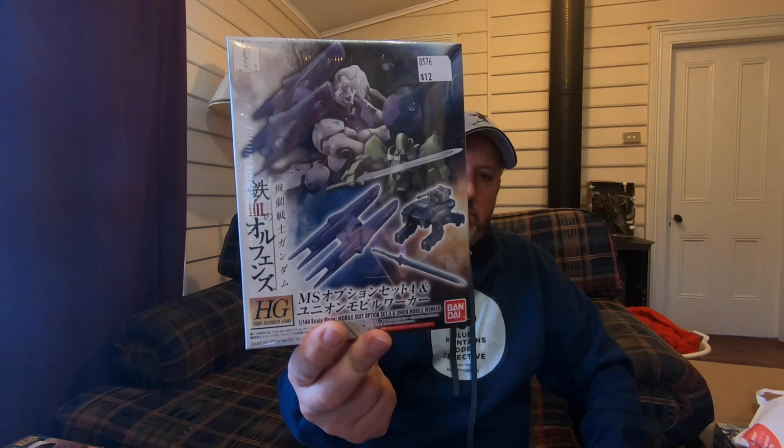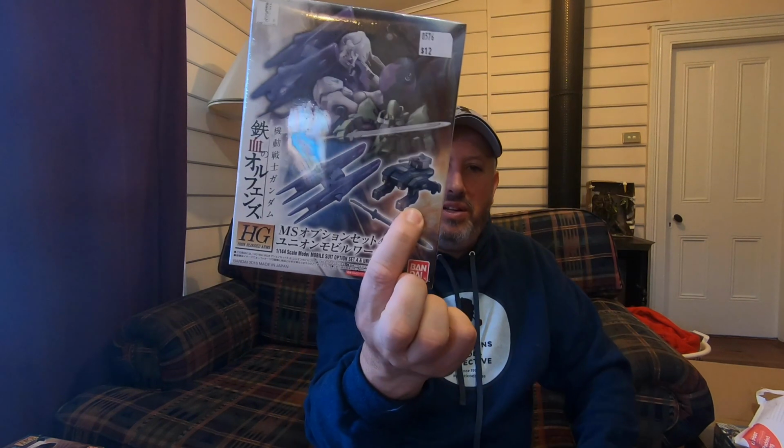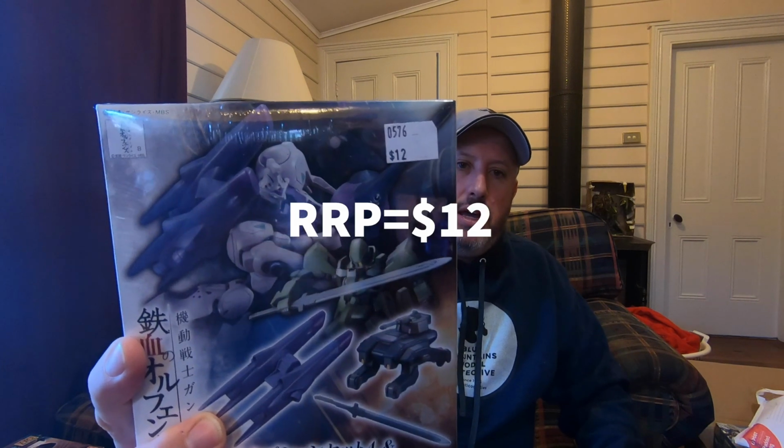An option set. This is from Iron Blooded Orphans, whatever that's called. It's pretty cool because it's got the little worker kit in it, which I could probably use for my GBWC entry. That's actually giving me an idea of something to put on my diorama, so it's definitely going to get a use. And that has a retail price here in Australia of $12.